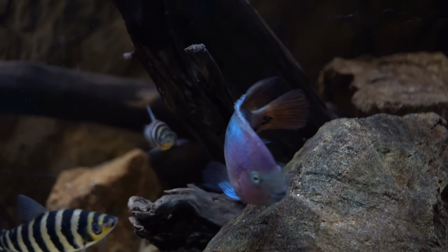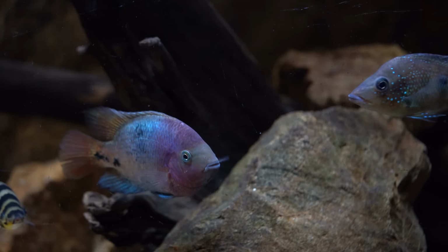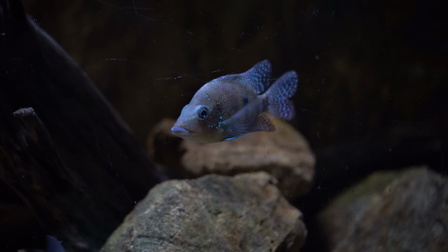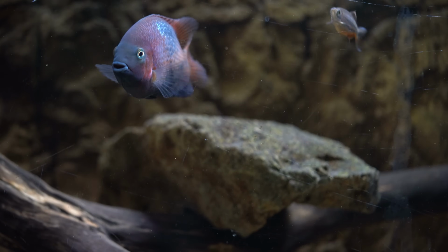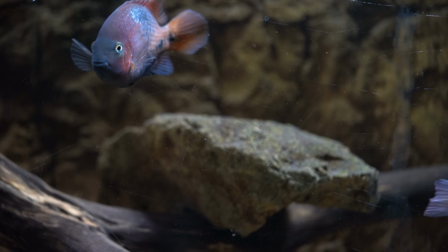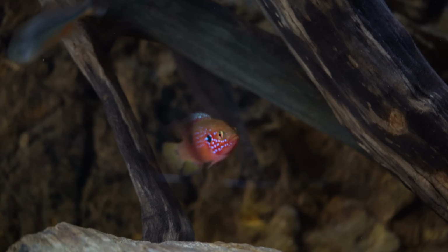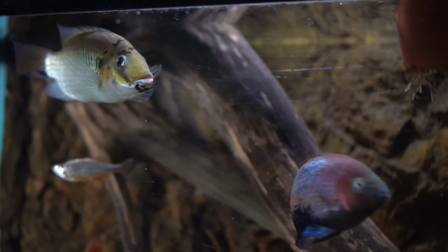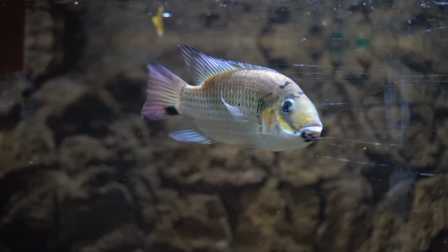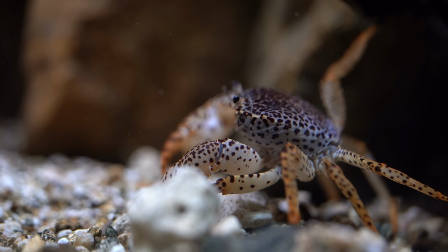I have a young Vieja Spilurum that I believe is a female. I'll move her pretty soon along with my Cribroheros rostratus. That will leave my male Vieja Melanura, who will be the focal fish of this tank, along with a female Carpintis, a red jewel cichlid, a blue flash cichlid, and some black chin tilapia. I also have some giant danio, some Buenos Aires tetra, and a panther crab in this tank.